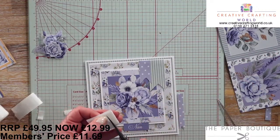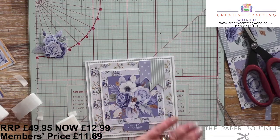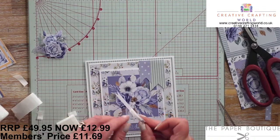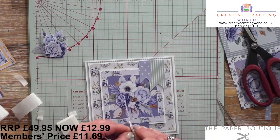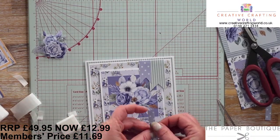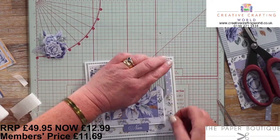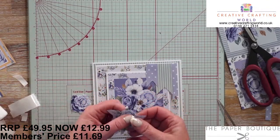So I'm just adding 3D foam now to these little fishtail banners that I've made. I'm just going to add that one there, and then I'll get that backing off. And we'll pop that one around about there so that runs down the side. And then of course I've got these gorgeous florals, haven't I?